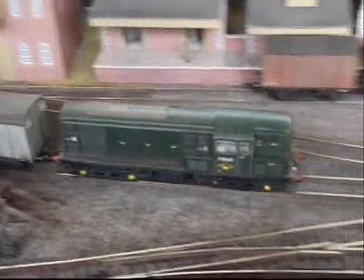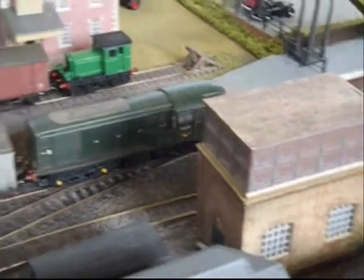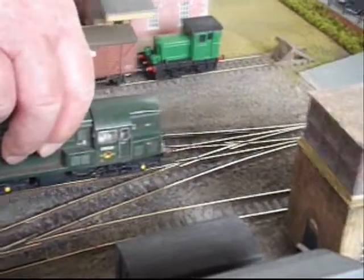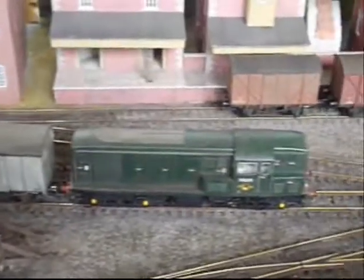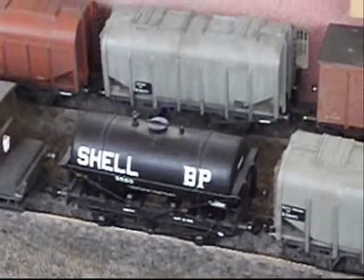Oh, there we go. Oh, two of them are moving. Whoops! Shell BB. They should call it the petrol wagon.